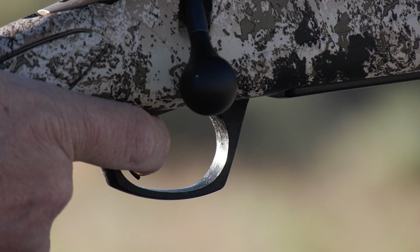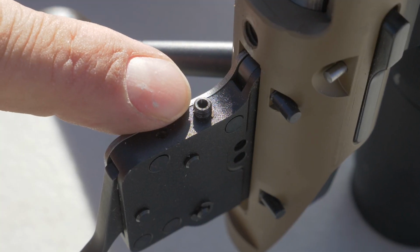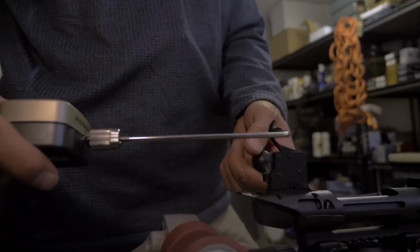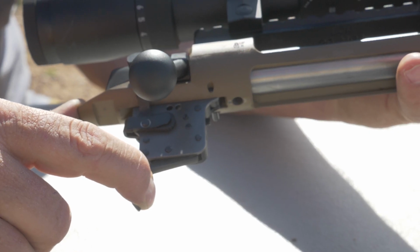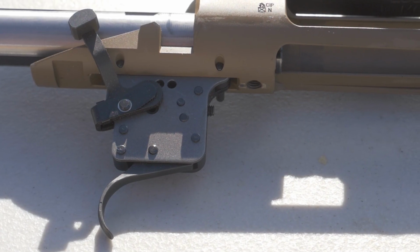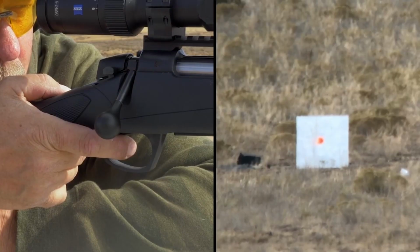It has a single-stage trigger assembly and is adjustable. It comes preset at about 3 pounds, but I adjusted to my desired 2¼ pounds. It has a range of between 2 and 4 pounds, and regardless of where you have it set, it has no creep and breaks very crisp. In the event that you ever want to add an aftermarket trigger like a Timney or Trigger Tech, this can be swapped out as well.